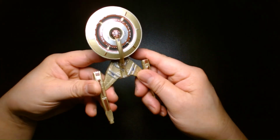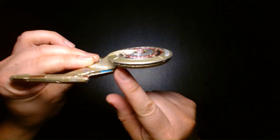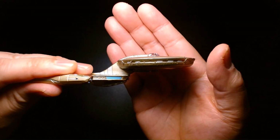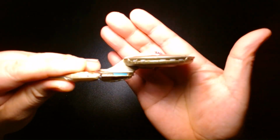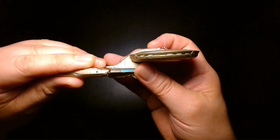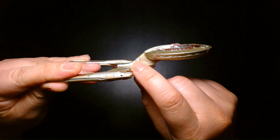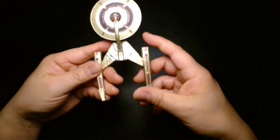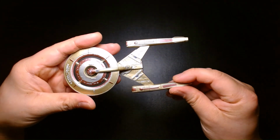So the actual proportions of the ship in the show is that, of course, the saucer section in the actual CG model on the show, it's a lot thinner. It's not as thick like this one is. The neck that supports the saucer section is a little bit taller on this model compared to the original show. The nacelles also on the show are a lot longer than what we see here.